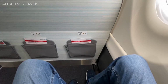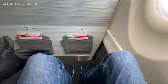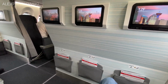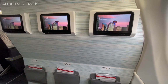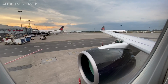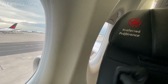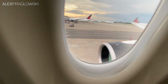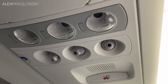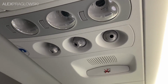Speaking of legroom, there is an absolute ton of space here. Even for taller people like myself, this is the sort of space you'd expect to get on a wide body. That said though, there is this solid bulkhead between business and economy, so the stretching room is a bit restrictive. These seats all have adjustable headrests, and stretching room aside, there really is a ton of space here. One thing I do like about the A220 versus other new aircraft is that they still have proper air vents.